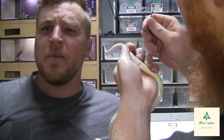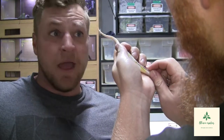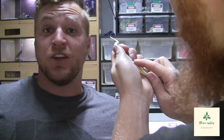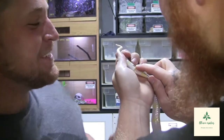A general rule of thumb, guys, is five subcaudal scales up would be a male, and five subcaudal scales and lower would be a female. If it's five scales on the dot, that's difficult. Is this a female? This is a female. Are you kidding me? This is a female?